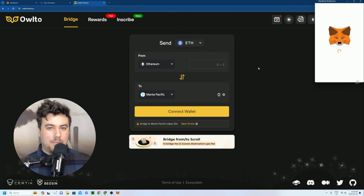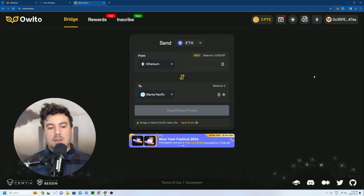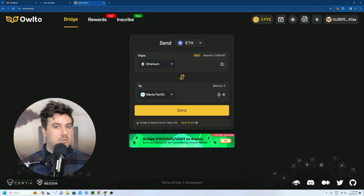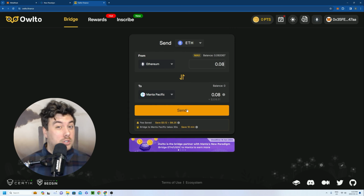In this case, it ended up being about 0.8 ETH is what I managed to bridge over separately, so that you can use that to pay for gas fees. You've got all of that on the chain. I used owl.to to bridge over. You can also use Orbiter Finance to bridge that ETH that you need for gas fees over. Both of them are cheap.